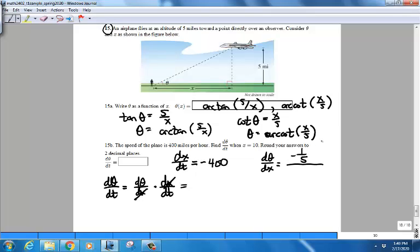And then what goes in the denominator? So 1 plus what? That's right, 1 plus x over 5 squared, right? 1 plus the expression squared. Ah, cool, right? So here's what we can fill in for d theta dx. Let me just rewrite it here. It's minus 1/5 over 1 plus x over 5 squared, right? That's d theta dx. And then you already told me what dx dt is.